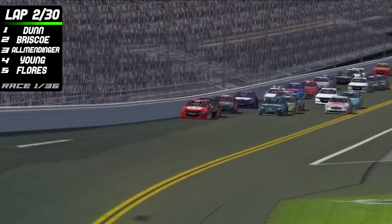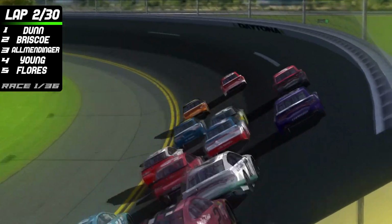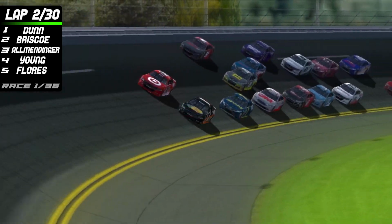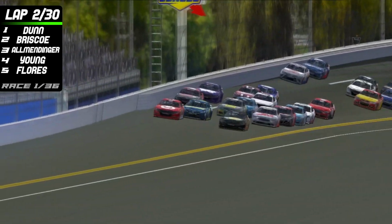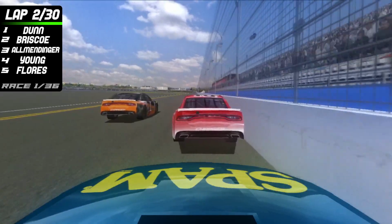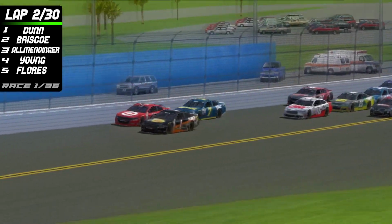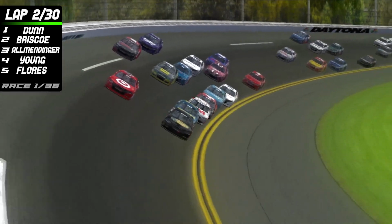We had some great onboard action there as the field already scrambling through line. Here comes Chase Briscoe with a run to the bottom. Not a huge help from behind. AJ Young still there on the bottom. He might be able to help him out here soon. Coming into Dane Dunn up on the top, Matt DiBenedetto there in the 16. He's up from pretty far back.